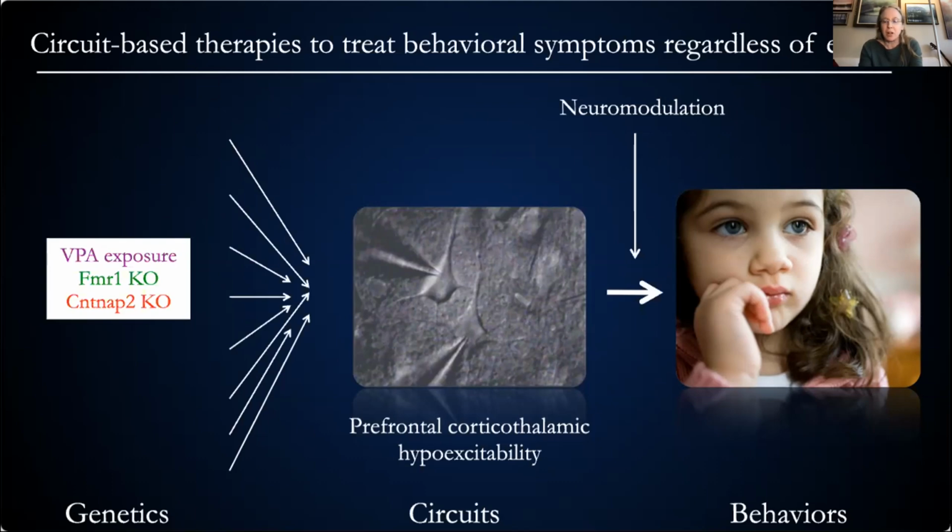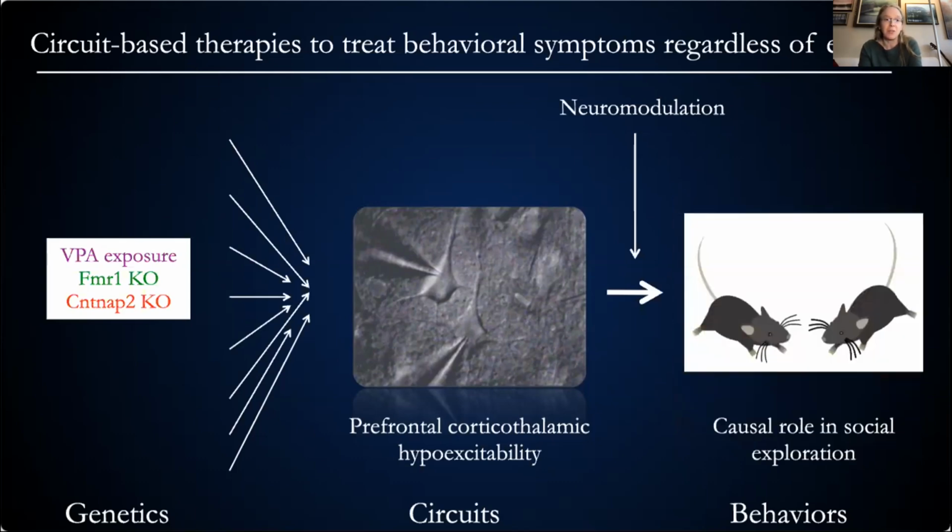And then we used this approach called optogenetics, where we used neuromodulation, we modulated the activity of those neurons. And we found that it influenced how the animals engaged with each other socially. And so taking this approach from going from multiple genetic etiologies, identifying a common circuit phenotype, and then probing the role of that particular circuit in the behaviors that we want to be able to treat, this proved to be a successful approach when asking about prefrontal circuits in neurodevelopmental disorders.